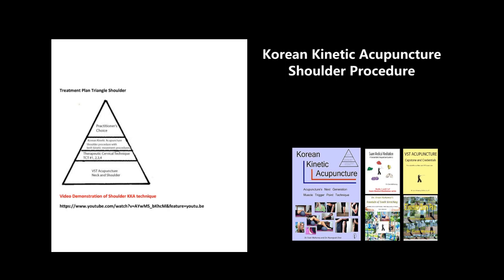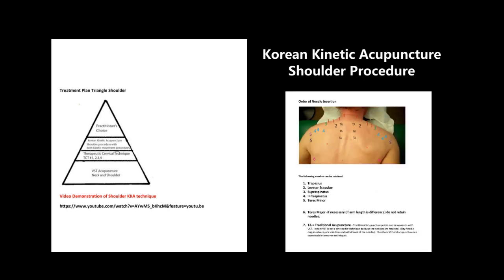All right, this is the Korean kinetic acupuncture technique for the shoulder. Now, I'm going to start by looking at the treatment plan triangle. If you look at the base of the triangle, you're going to see VST acupuncture for neck and shoulder is what is performed first before the kinetic procedure is done. And then you're going to look above that and you're going to see a therapeutic cervical technique, TCT number 1, 2, 3, 4. And then above that, you're going to finally see the Korean kinetic acupuncture shoulder procedure with both kinetic movement procedures. And there's 2 kinetic movement procedures that we do with the shoulder.